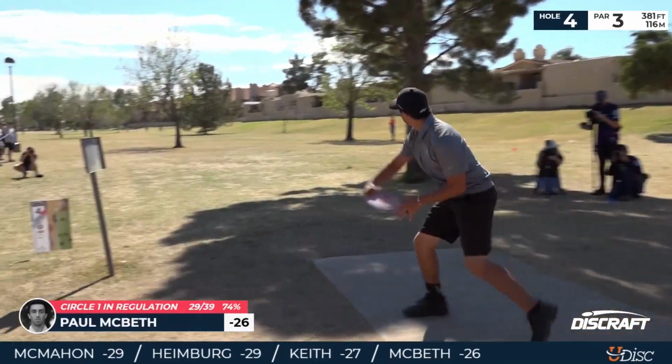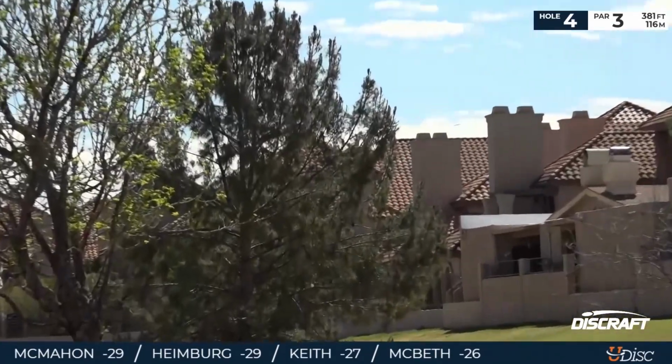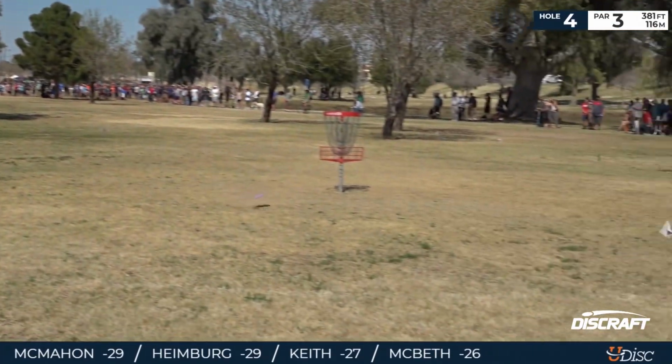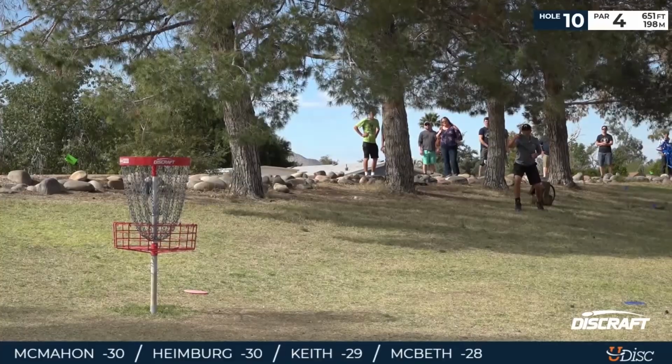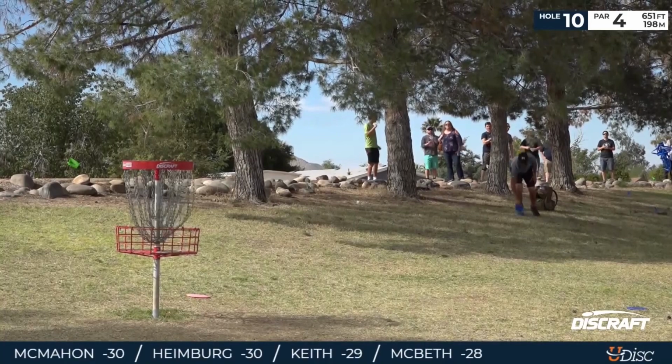The idea is to go just around that pine tree with a big hyzer. See if McBeth's able to do it. Ooh, just sneaks by it, and that's gonna be parked. This is still for birdie.